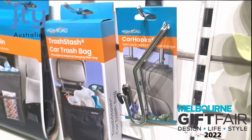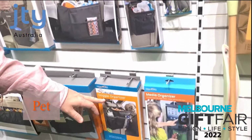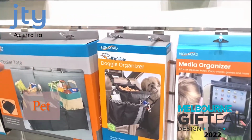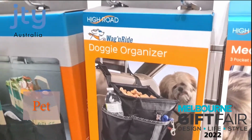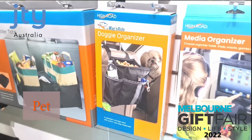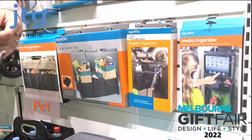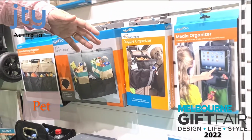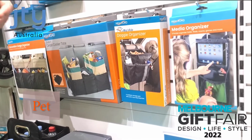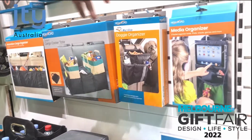Great idea. We've got a doggy organizer for the doggy lovers. This enables you to prepare a bag for the dog park or for the dog adventure. You basically fill it full of your food and your leashes and your doggy towels and your wash. It hangs off the back seat. When you get to your location, you unclip it, take it to the dog park, and you've got everything within easy reach.